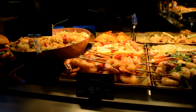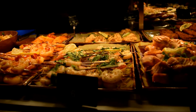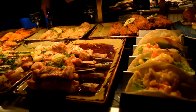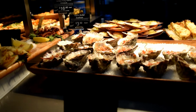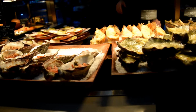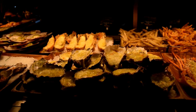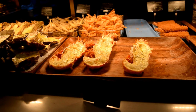Oh, look, check it out. They've got prawns on skewers, all different flavors here. Got teriyaki salmon skewers. Wow, fish tacos. Ooh, that looks nice. Cooked oysters, Kilpatrick, Mornay oysters, Moreton Bay bug. Wow, they've got a lot of seafood here. These are the cooked seafood. Oh, look at the lobster, Mornay rock lobsters.